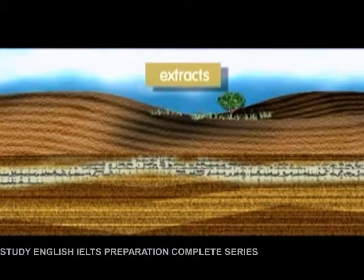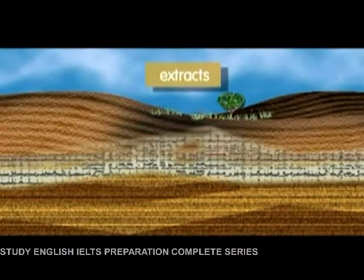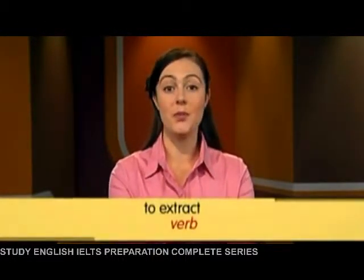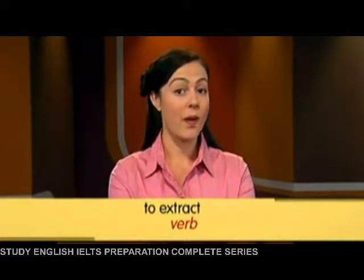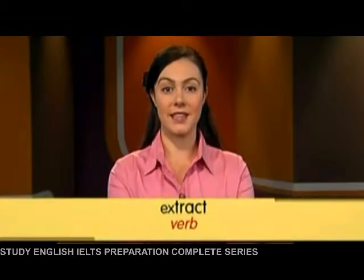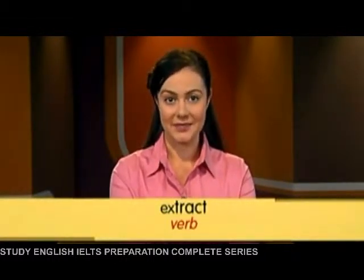Lastly, the sun extracts the moisture from the ground, leaving the salt concentrated on the surface. The sun extracts the moisture. Extracts here comes from the verb to extract. Where is the emphasis or stress in this word? It's on the second syllable, extract.